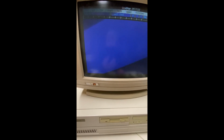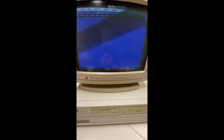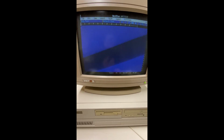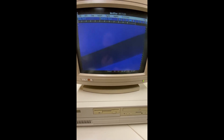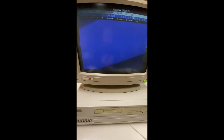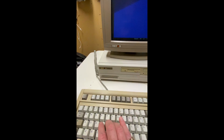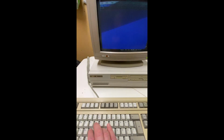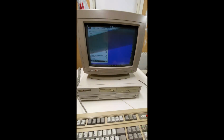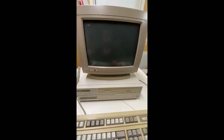I write boring stuff, like, I don't know, software manuals for software that I developed and then have to write documentation for. But yeah, with this keyboard it's a very nice editing machine as well. Makes for a really good word processing machine. I don't want to save that, sorry.